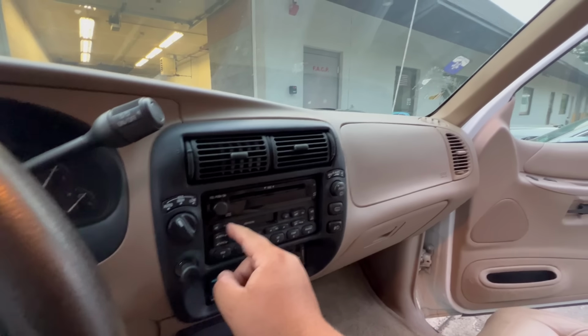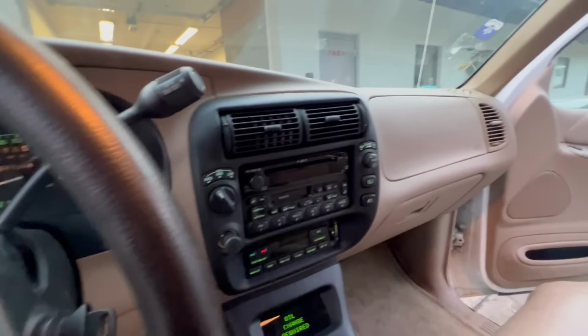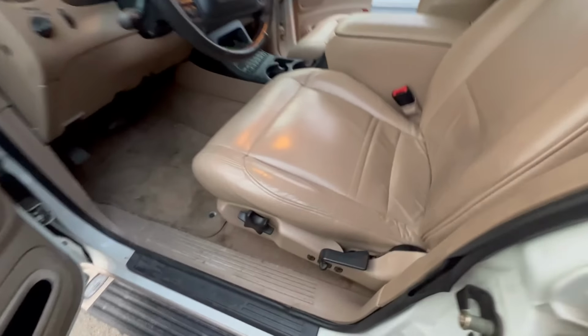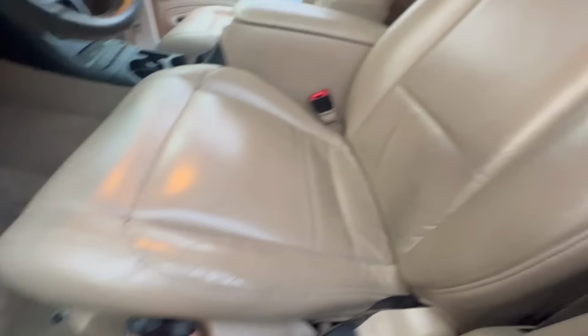Radio works, but there's no display. Okay. Wow, I'm surprised this thing doesn't have Twilight Sentinel. All right, let's take a look. What else we got? Power windows, of course. Power driver seat. Even, it's got nice leather, lumbar.